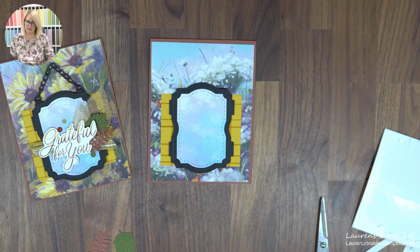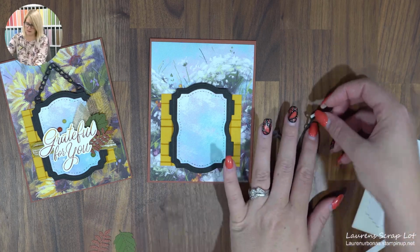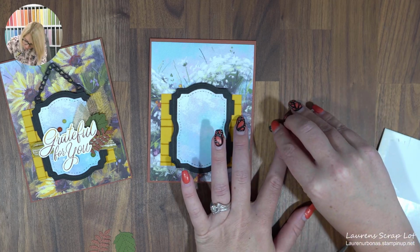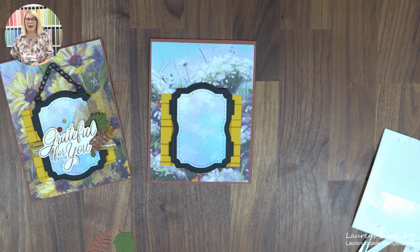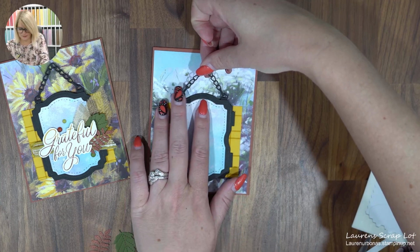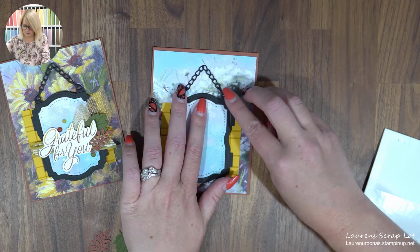Sorry, I have to lift this up. It's tricky to see. There we go. One. Snip off the end. Okay, I've done one. I'm actually just going to use the end of that piece. Right there. And there's two. So it's up to you. You do not have to do that part, but I definitely like the raised look. So that's what I'm going to do here.